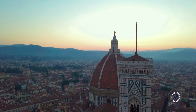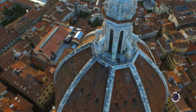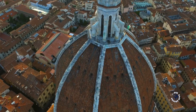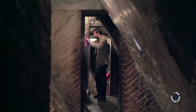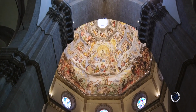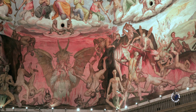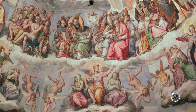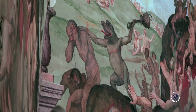This is the largest brick dome on the planet. And when it was built, it revolutionized the way the domes are built. It has two layers. The inner layer is made out of bricks, and on the inside it's covered with a fresco of the Last Judgment. And the outer layer simply serves as a roof that you can climb on the top and get amazing 360 views.